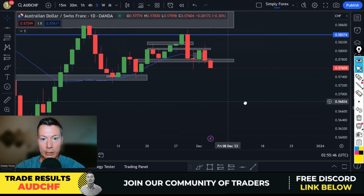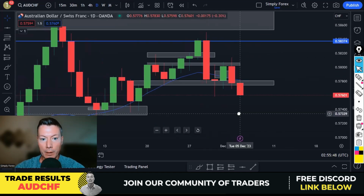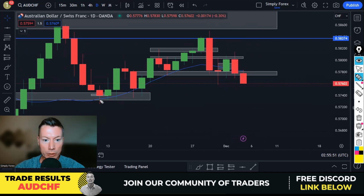And again, the day chart, what were we looking to do? We were looking to buy it. So why were we looking to buy Aussie dollar Swiss franc? Well, we were in an uptrend. You can clearly see that. Price came back down to these last lows and held. We had this combination of candles, these two here. We had a doji followed by a bullish candle. So that told me sellers had slowed down and then buyers were back in the market and we could take price back up to these highs. So that was the idea, guys.